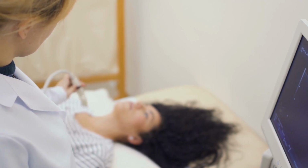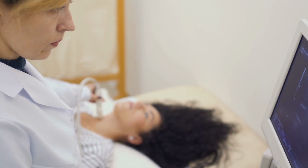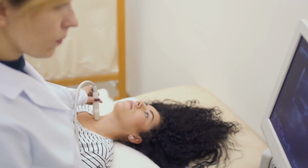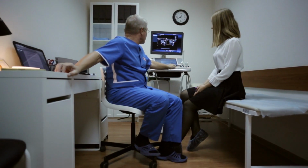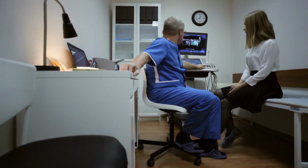There is a higher risk of thyroid disease in women, people above 60, and people with a family history of the disease. Other illnesses like Sjogren's disease and type 1 diabetes can also increase the risk of thyroid disease.